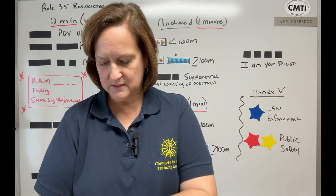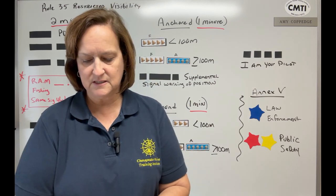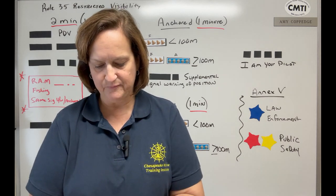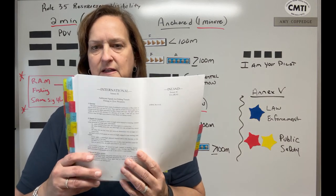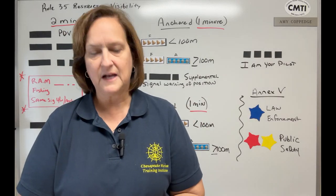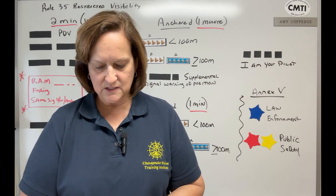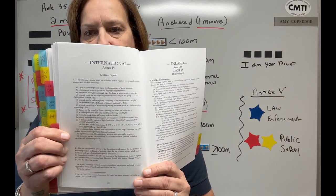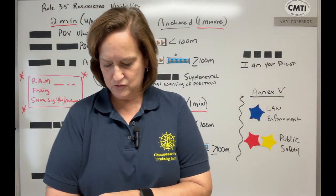Now, when we get into the back of the book, that's the annexes. Annex 1 is the technical details of lights and shapes, basically how they have to be mounted and how far we have to see them and so on. Annex 2 is the fishing vessels. In the front, I covered that for the inland side, but they list them again for the international side back here. And then we have sound signaling in Annex 3. Really no test questions from any of this. Annex 4 is the textual description of those distress signals that I just talked about. So I showed you the pictograms, but that is the textual description of that.